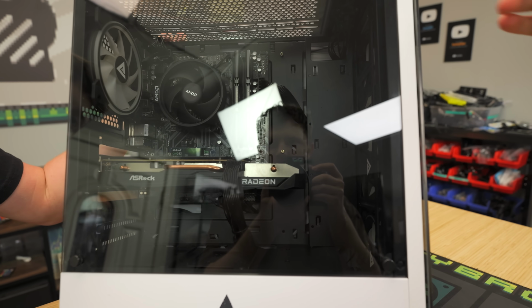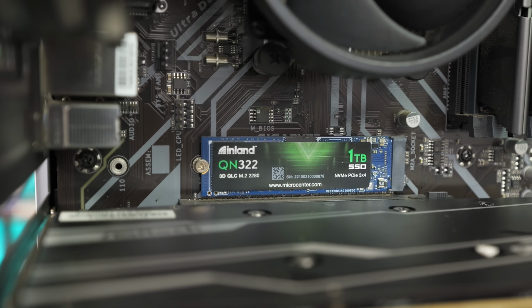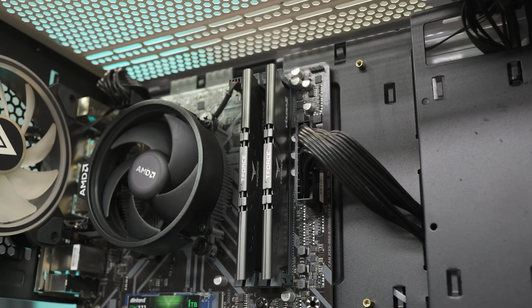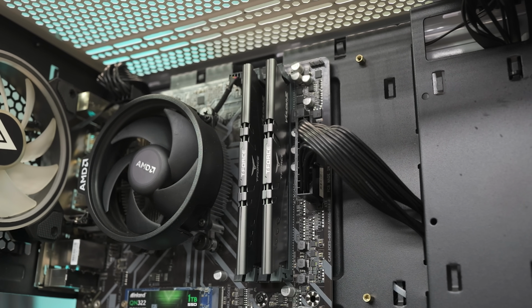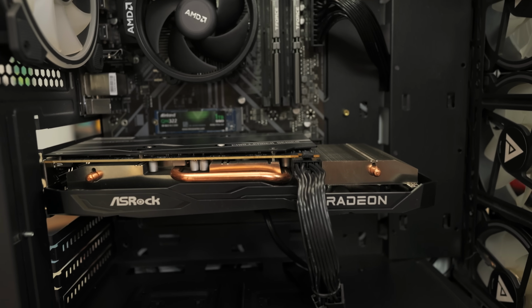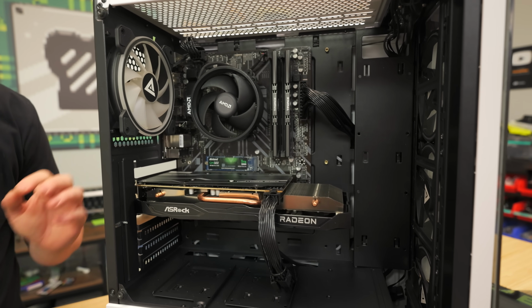All right, so we'll take this glass off so Johnny can really see a little better. On the inside, we have an Inland drive, because of course, stock cooler. We have dual channel memory, 32 gigs, Team Group Vulcan. So that's nice to see, DDR4. Yeah, 1 terabyte drive, a QN322, is that a Gen 4? Gen 3 drive, so. Yeah, 3D QLC, okay.